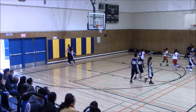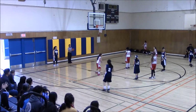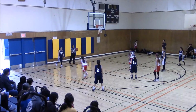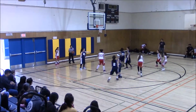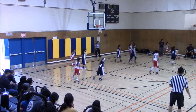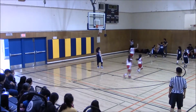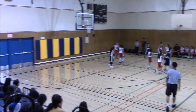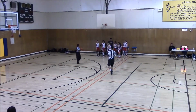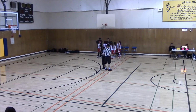Tie that ball up. Forces a jump ball, position Roxy. And we got a whole new Roxy team in here. Oh, right to... And Lena gets trapped in the corner. And a good timeout by Coach Key. He gets tied up and needs to calm the girls down a bit. 14:06 left in the game. Roxy's down 10.